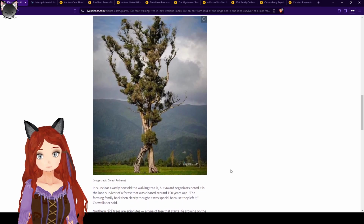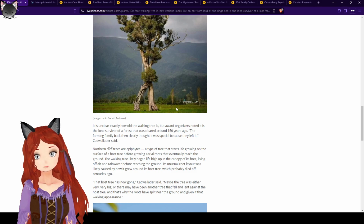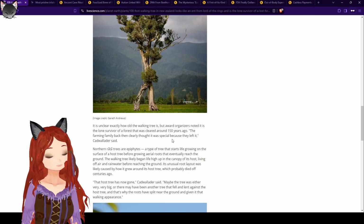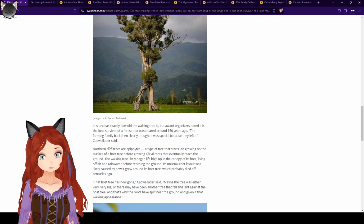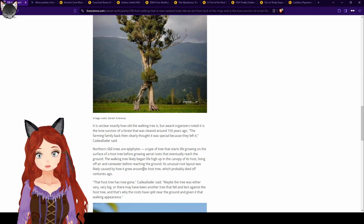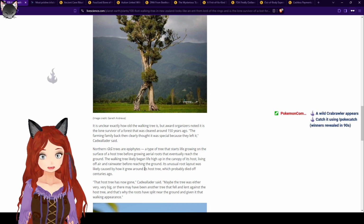Here's, I guess, a closer version of it. It's unclear how old the walking tree is, but award organizers noted that it's the lone survivor of a forest that was cleared around 150 years ago. The farming family back then clearly thought it was special, so they left it. The northern rata species are epiphytes, a type of tree that starts life growing on the surface of a host tree. Oh, so it eats the host tree.